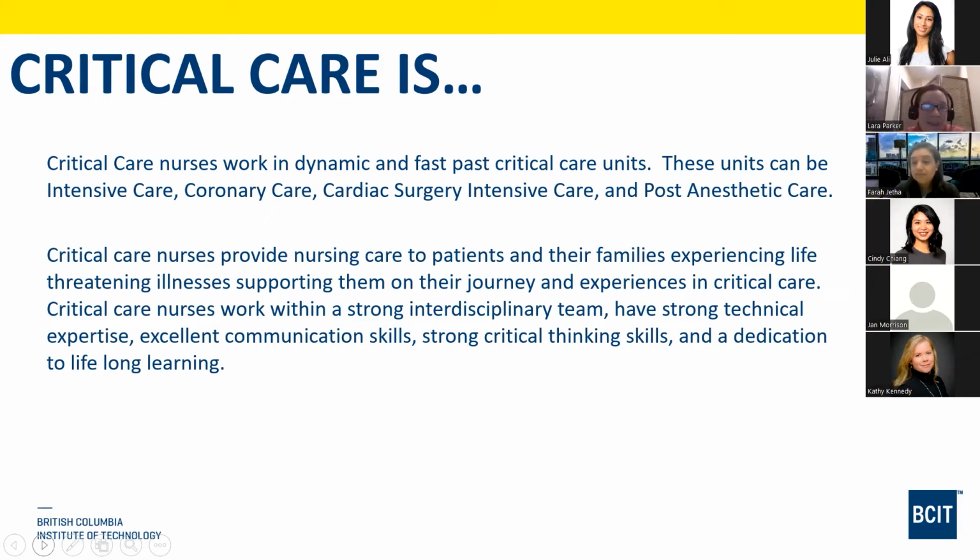Again, welcome. So critical care and the practice of critical care, the nurses there work in really dynamic and fast-paced critical care units. The critical care units in the province of BC can actually be multiple different ones. There is the intensive care, known as the ICU, coronary care, known as the CCU. Cardiac surgery intensive care has multiple names, but usually goes by the acronym CSICU.